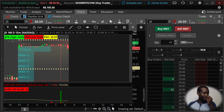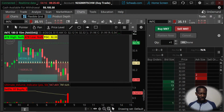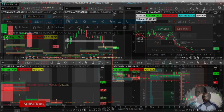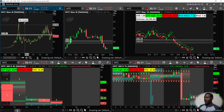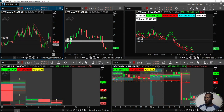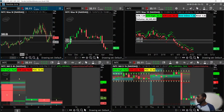Intel Corp was very interesting, going down to $32. And we can look on the higher time frames here. Of course, I'm pretty sure everybody has heard about Intel. But at the highs, it was up to $75 and is now down to $35. I would be interested around like 24. I like to see true test of support. I like to see it come down and kind of hang around this level a little bit, kind of like it did back here. And that would be very interesting for me on Intel, but we'll see.